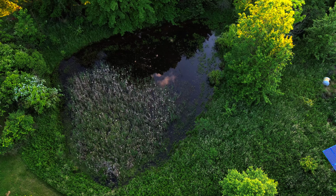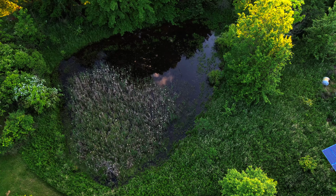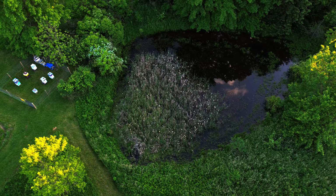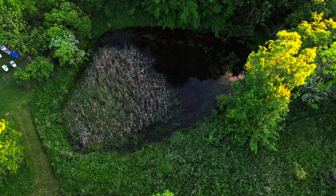That might sound like a surprise, because the further south you go, the more water you find, the more likely you'll find a pickerel frog. However, we focus on the woods and forests, so finding a pickerel frog is a little bit harder than it might seem.